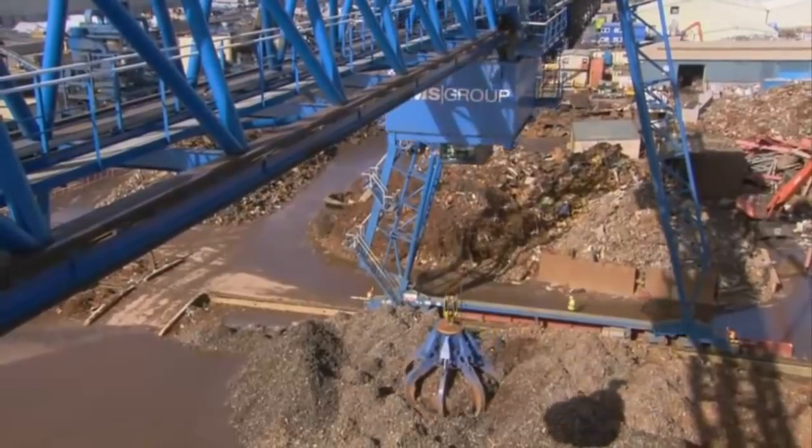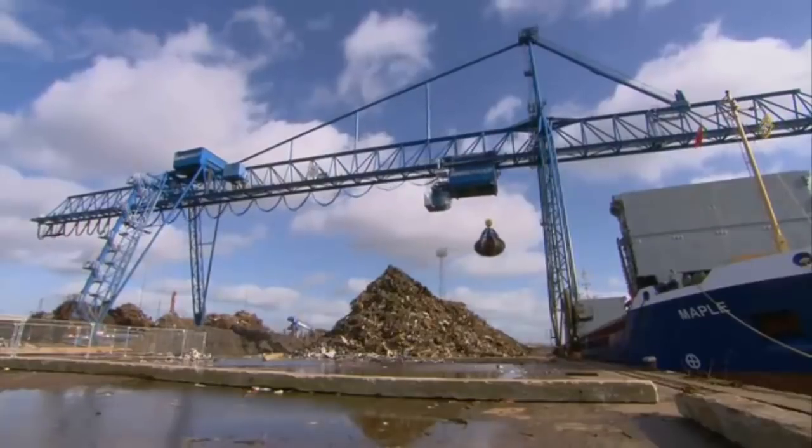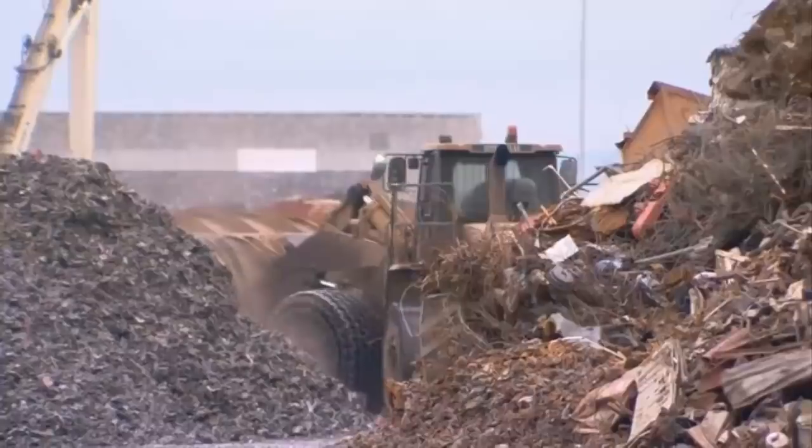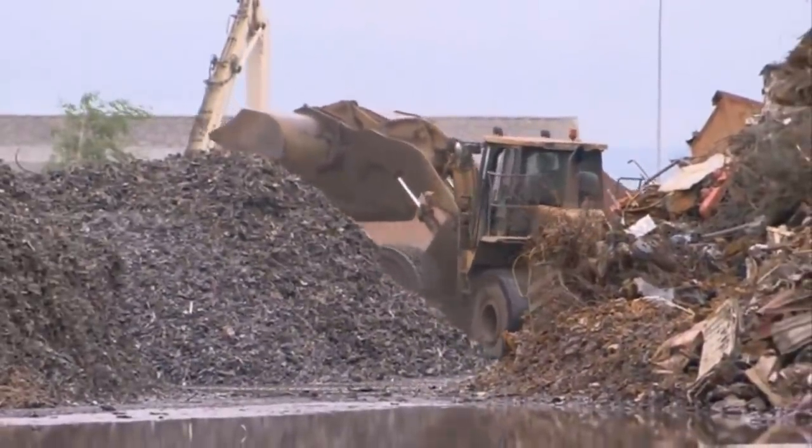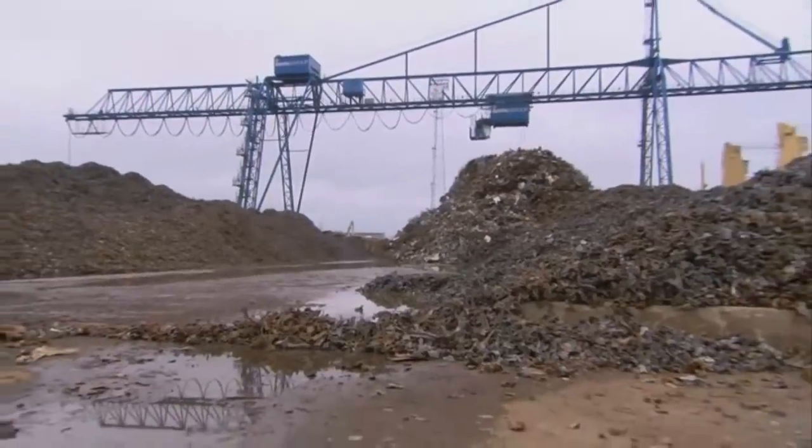The crews know where the ship's cargo holds will sit when she draws into dock. They distribute the metal along the dockside in line with these holds to help speed up the loading.